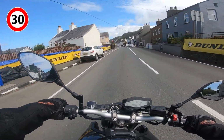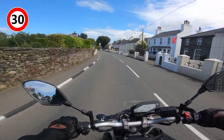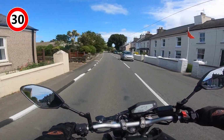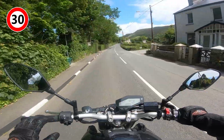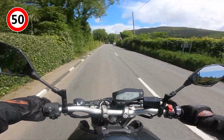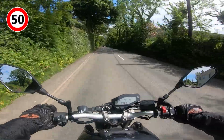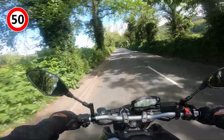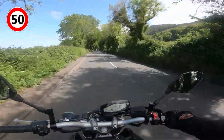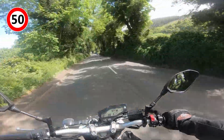So we have got a bit of a clear run now. So 30 through Ballaugh. And then once you're out of Ballaugh, up to 50. Oh, we're there. So the wildlife park will be closed over TT. So no seeing the penguins.